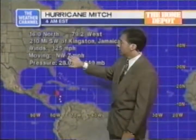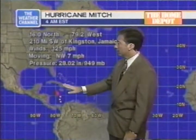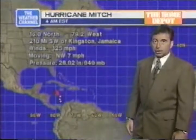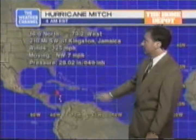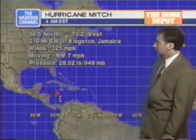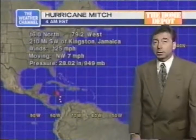Movement is west-northwest at 7. This graphic has a misprint on it, and that's very important here. Movement is west-northwesterly, 295 degrees at 7 miles per hour. Winds 125 miles per hour. So this is a major hurricane here, capable of quite a bit of damage. Closest land area is on the island of Jamaica, where a lot of preparations are underway. And if you're plotting at home, 16.0 north to 79.2 west.